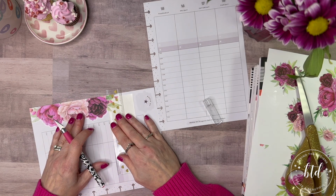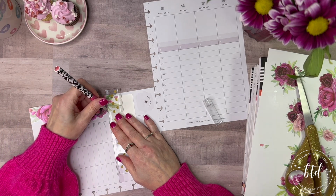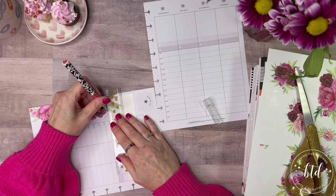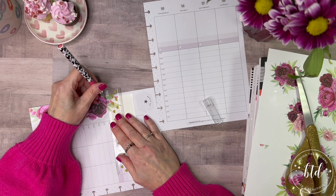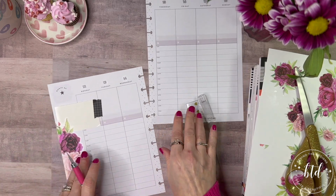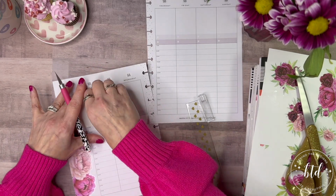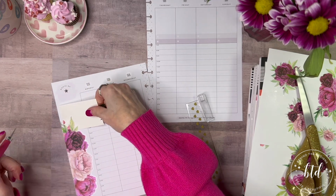I do like to use the ruler just to make sure I don't cut anything in a crooked pattern. I've been known to do that, so let's see how well I did. Let's see if I can get this up. How well did I do?